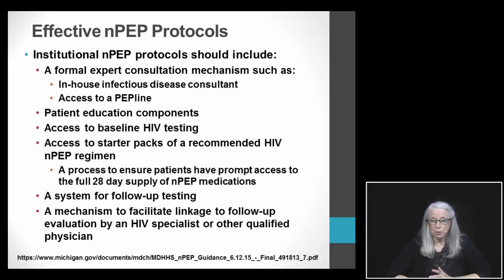So what are effective NPEP protocols? Institutional NPEP protocols should include a formal expert consultation mechanism, such as in-house infectious disease consultant or access to a PEP line. The protocol should also include patient education components, such as handouts or maybe short videos. It should also include access to baseline HIV testing, access to starter packs of a recommended HIV NPEP regimen, and also a process to ensure patients have prompt access to the full 28-day supply of NPEP medications. These protocols should also have a system for follow-up testing and a mechanism to facilitate linkage to follow-up evaluation by either an HIV specialist or another qualified physician.